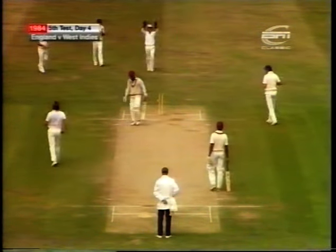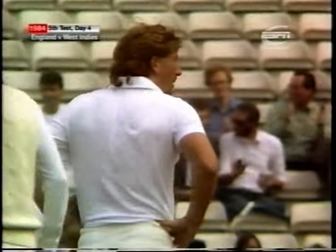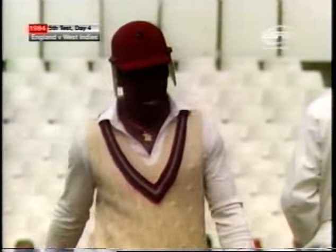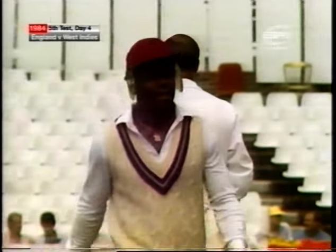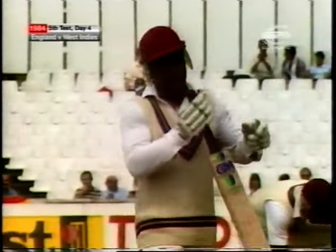And he's gone. Desmond Haynes goes. Well, Ian Botham is giving it the point to the fans in the West and showing them the stumps. But Haynes has still made 100. And the West Indies are still 350 ahead. Not sure it's quite the time for pointing at anything.